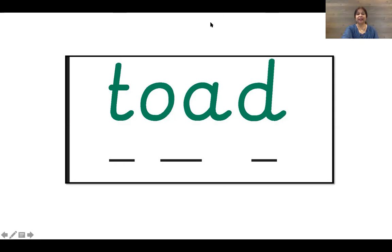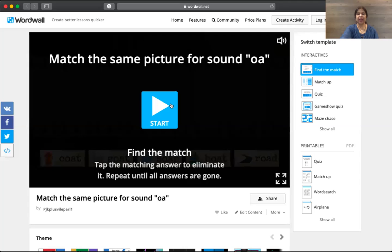And now, I know you all are excited to play the game. So let's see which game are we playing today. Abracadabra, gilly gilly, shoo. Let's start the game. And the game is find the match. So we are going to tap the matching answer to eliminate it. And we are going to repeat till all the answers are gone. So let's begin the game and have fun.